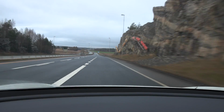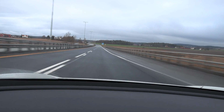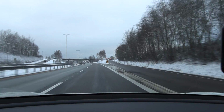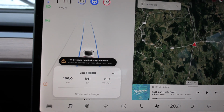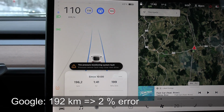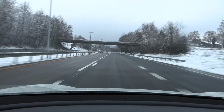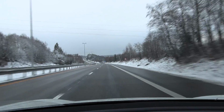So far so good. And I have to say that over here we have spring. Spring is here, yeah. There is not a sign of winter over here. Oh, like always. We are passing by Shell Ås now, and I'm double checking again. 196 on the trip meter. Okay, I have to check it against Google to see what the error is. But okay, we're gonna keep driving towards Oslo. You see over here we have more snow. Big difference, just half an hour away.